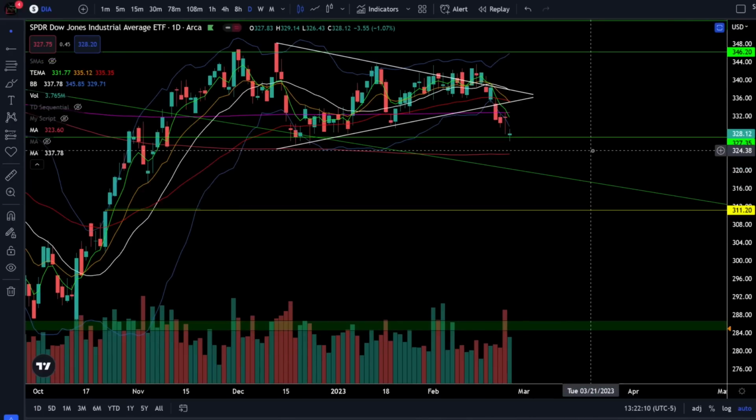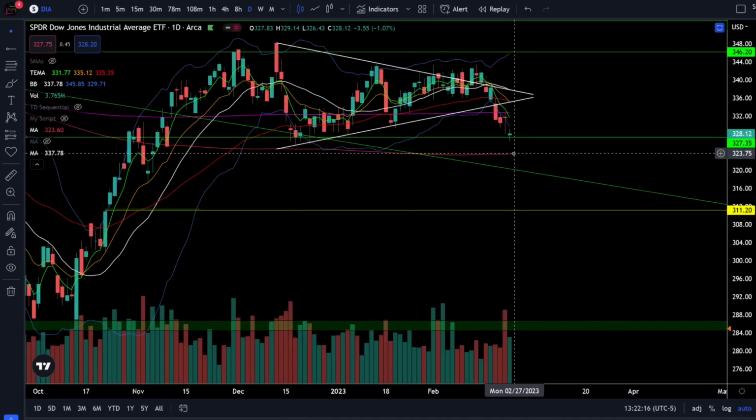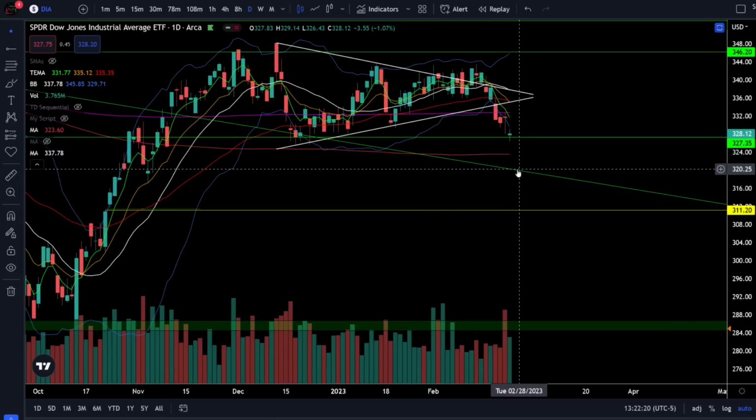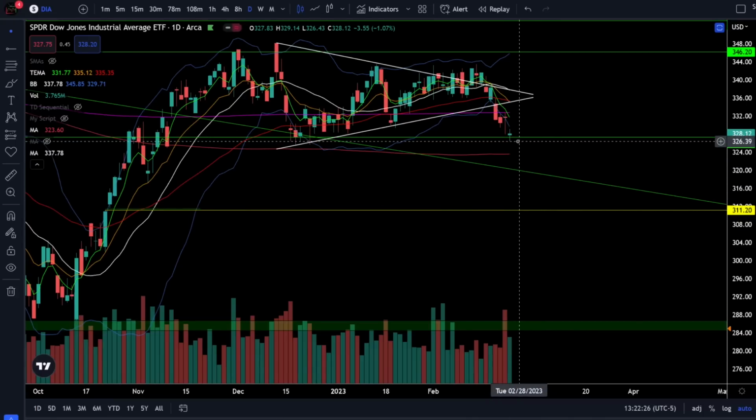On the Dow Jones, we were down 1.07% on Friday, and we're at that critical support of the bull flag at 327. And if we break down below this, we're coming down to the 200 daily moving average at 323, and then retesting the resistance trend line, which is now support at 320. Below that, we could fill the gap at 311, so there is going to be plenty more downside if we lose critical support. From here, if we start to bounce, we'll be looking for critical resistance at 335, and then above that, we'll need to break back over 343 and 346.